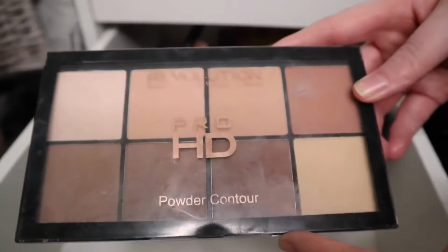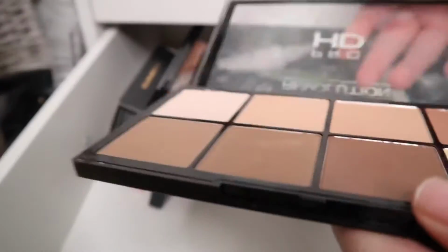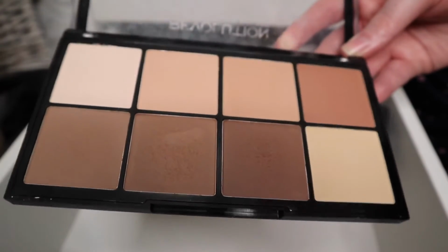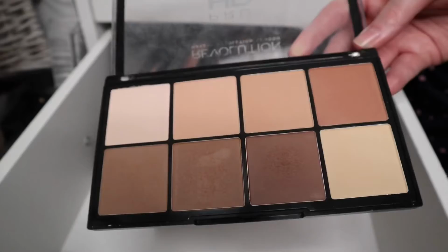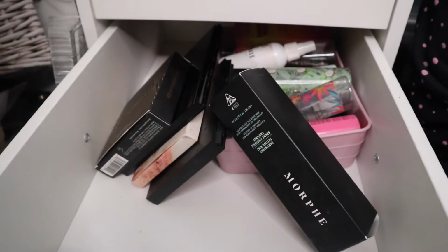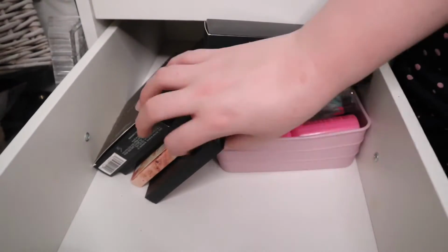Next, I've got another Revolution product. This is their Pro HD. What is this? Ultra Pro HD Powder Contour Kit. So this is what it looks like. I really enjoy this one. I just haven't reached for it that much because I've had a lot of new bronzers and stuff recently. I think it came in a mystery bag with Revolution not that long ago. It was probably a while ago, but it feels like not that long ago.